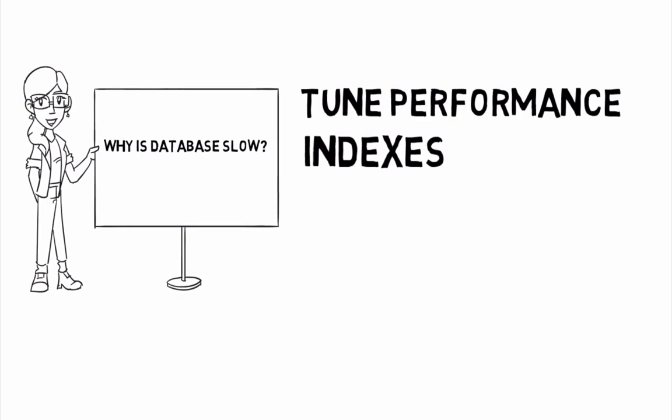Settings. There are lots of settings. There are lots of knobs and switches within SQL Server. And it's our job to know what those knobs and settings do. Some are very straightforward. Some are absolutely convoluted. Some Microsoft sets incorrectly, and we don't know why. But we need to tune those settings. So that's another thing we do.